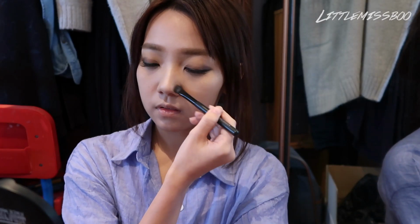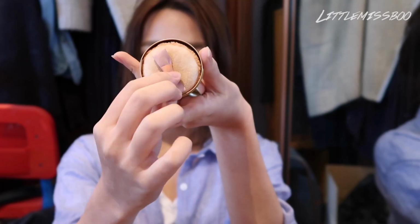Alright, this is my favorite part, contouring my nose. I realize it creates a huge effect in the picture when I take a picture. Now I will be applying my favorite orange puff blusher onto my cheeks. The puff makes it easier to apply it.